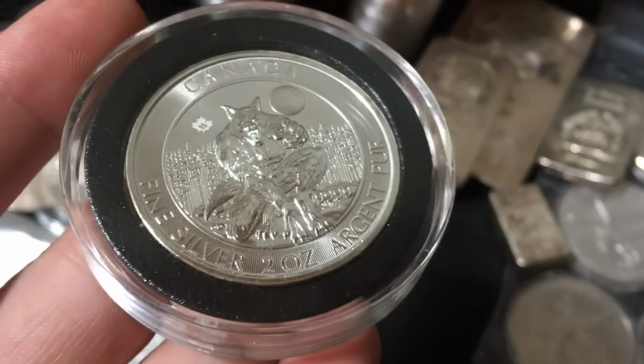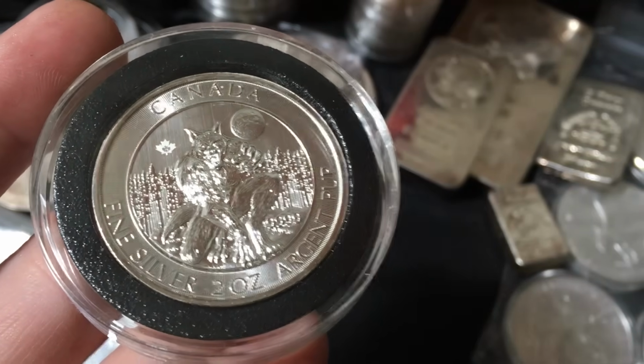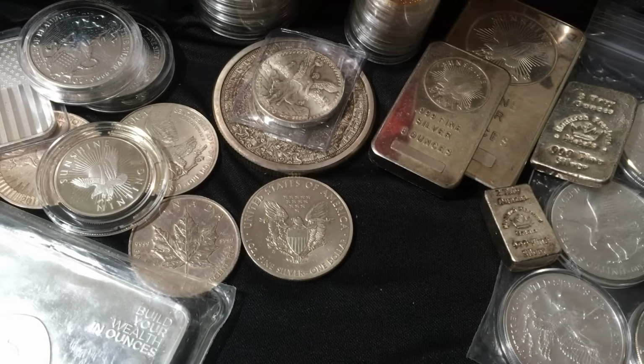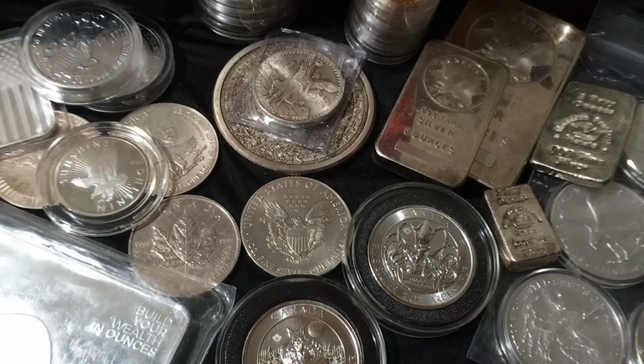Same with this one right here, the Werewolf. You got the woods in the background, you got the full moon back there. It's just such a beautiful, gorgeous coin, both of them. And man, we were talking about it for years. We were talking about, like, what's going on? Where is it? We need a third. We need a third.